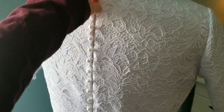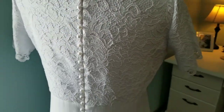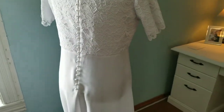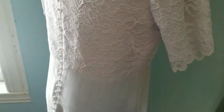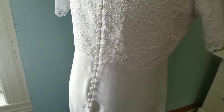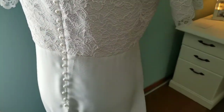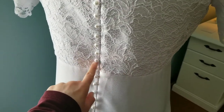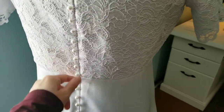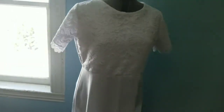It's not even closed right now, but anyways, what I'm going to be working on is putting a little belt around. Normally I would do that before I close the back, but that did not happen, so I'm going to just open it up here a little bit and then sew the belt into there and close it back up, and this dress is going to be done. I am so excited about it.